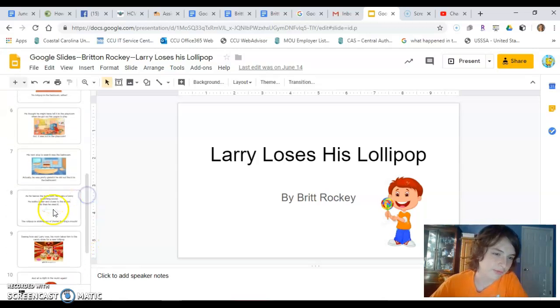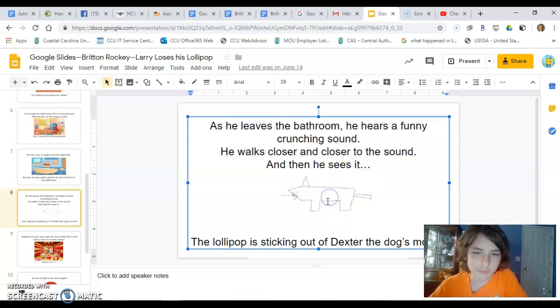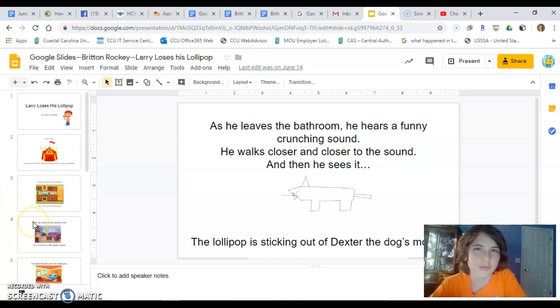What I did like about this project was drawing the Google Slides dog. It was weirder than I thought it would be, but the dog is also amazing, so I mean, what's wrong with it? I like the final project of the assignment. I think my story turned out cute in the pictures and colorful.